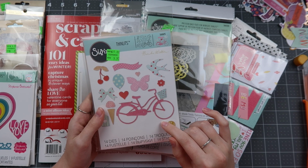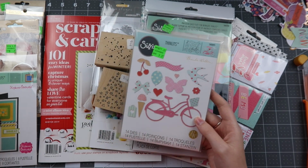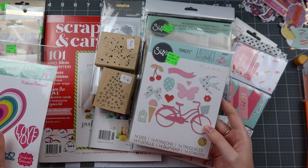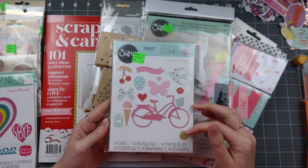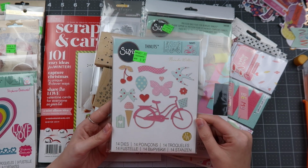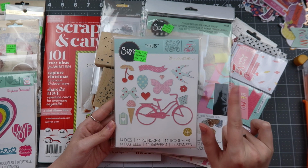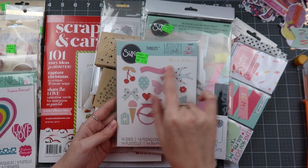These were 8-pack. I don't know which ones. So the squares were $4.97, this one was $6.97, and this one's $6.97. But these were originally $21, and it's a bunch of different shapes, and I think this will be really fun. And it's Brenda Walton themed. So you have a balloon, you have a bow, ice cream, a little tag, a bicycle, which no one ever uses, but butterfly and balloon, and the banners will be really nice.